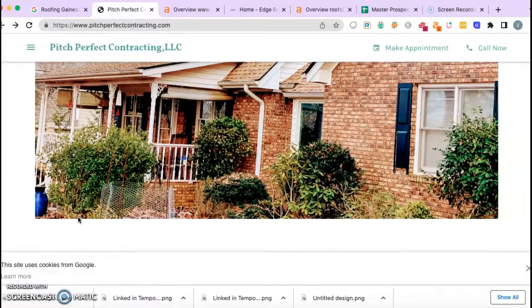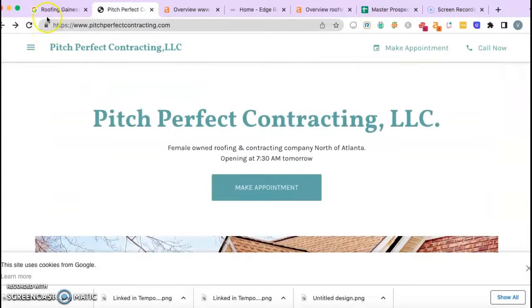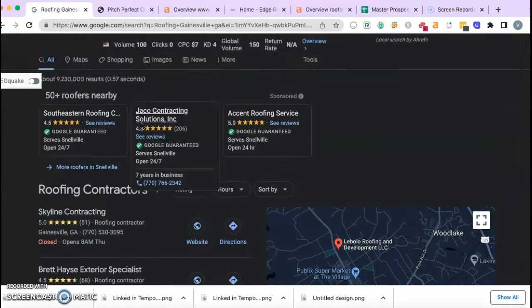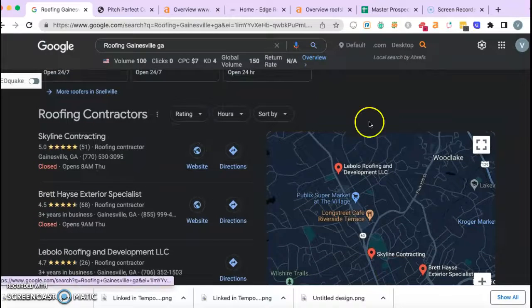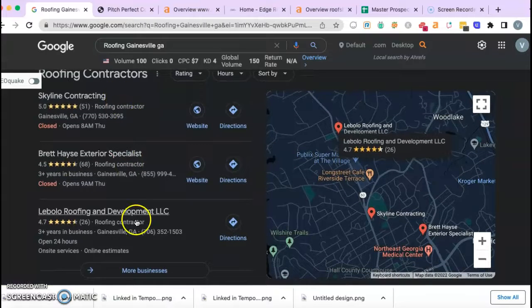Now, I did some pretty extensive research on Pitch Perfect Contracting in Gainesville, and here's what I found. When your potential clients go to Google and type in roofing in Gainesville, Georgia, for example, the first thing you see, obviously, is the paid advertising, but then you see this section right here, and this is called the map pack. Now, the map pack simply has everything to do with the citation, basically your business name, address, and phone number listed across different directories throughout the World Wide Web.